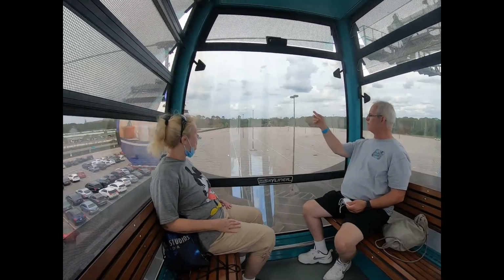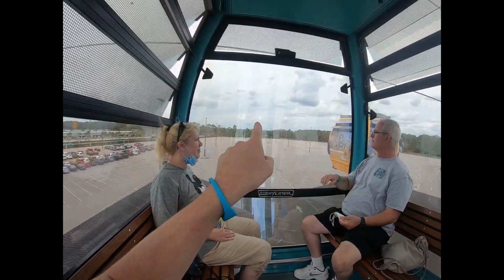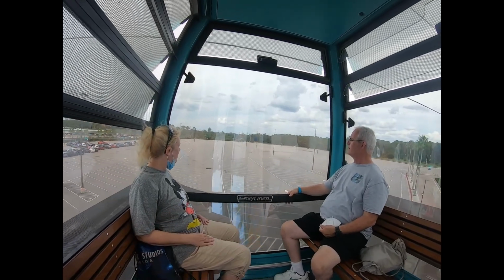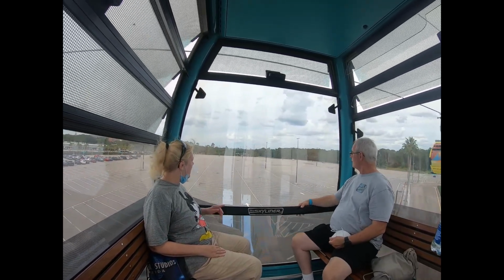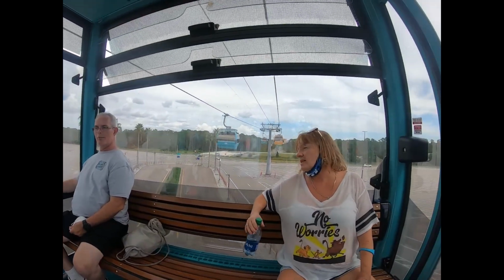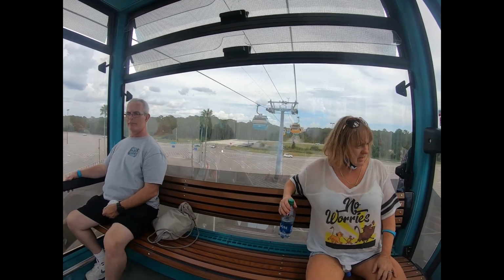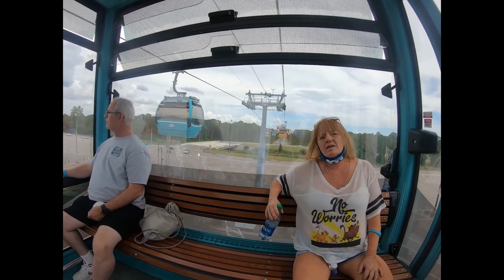What's the thing with the big... That's the Dolphin. Swan and Dolphin Hotel. Oh, yeah. Oh, you can see Epcot from there. Look, there's the golf ball. There's the golf ball. Spaceship Earth. Right, John. I want to see it. Yeah, see it peeking above the trees. I was in Epcot when it first opened, and it's nothing like it used to be. Oh, I know. Yeah, probably had a few changes.